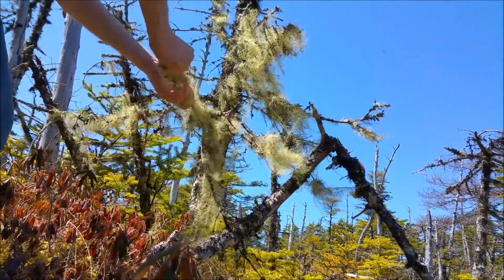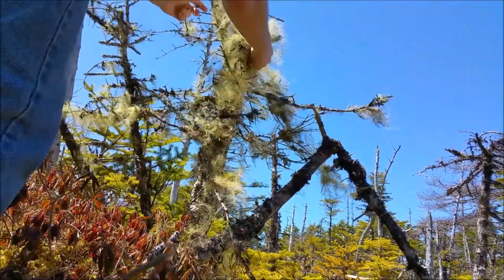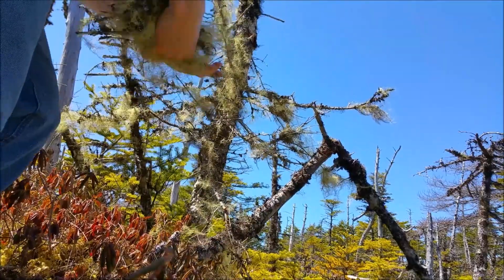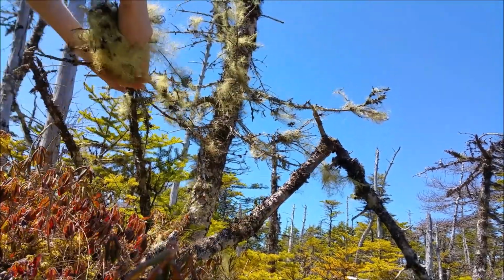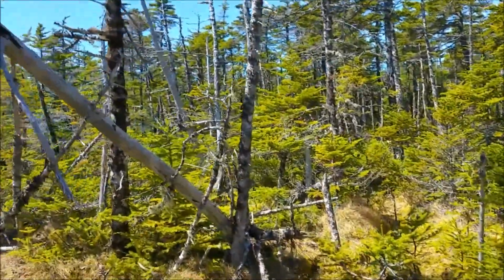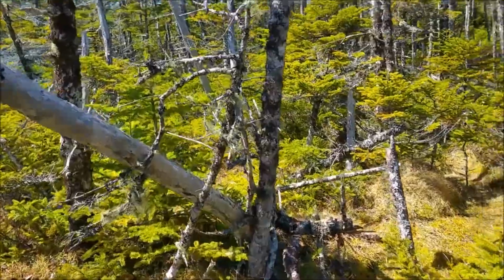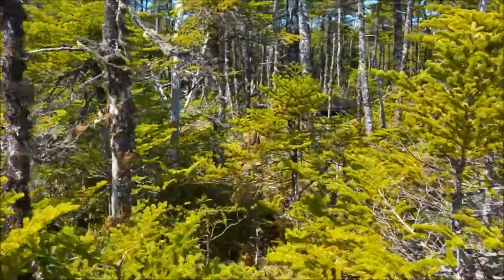Lots of beard here. That's an easy fire. Can't get a steady shot of this because if I went in there first, then I'd kind of ruin it. But we're here. Let's see what the shelter looks like.